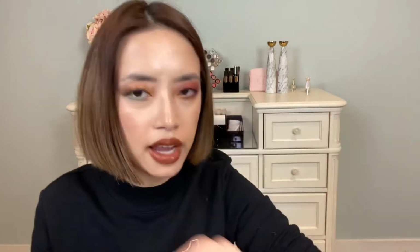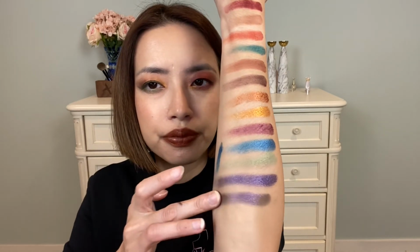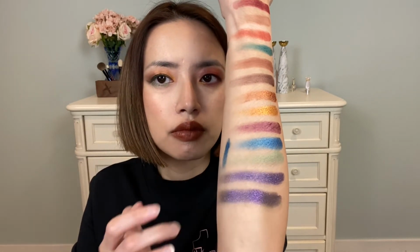And then from Pat McGrath, Celestial Divinity, this is the Mothership Mega that was released last year. There might be some similarities with this shade, Violet Void. So I'll swatch that. Because I have room, I'm going to swatch it right underneath Viseart's. Let me go back for one more application. The texture is different. The finish is also slightly different. This is much creamier, metallic.